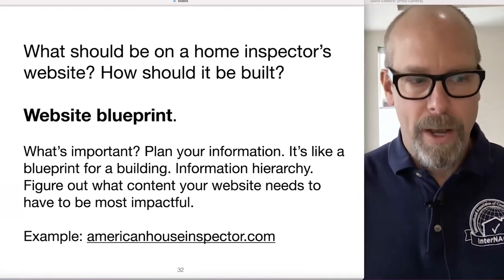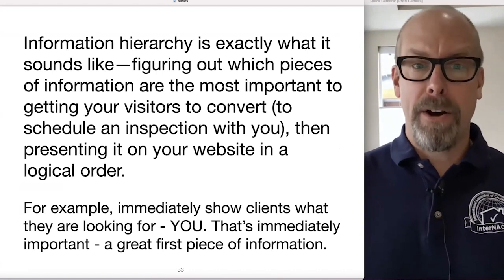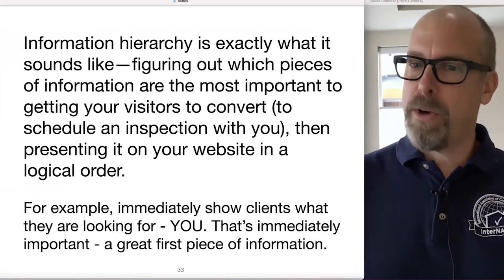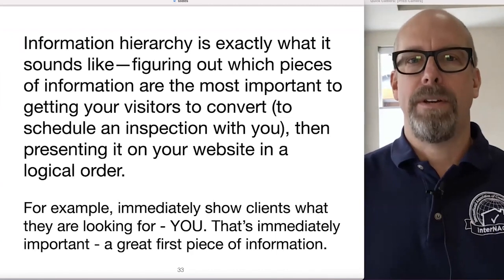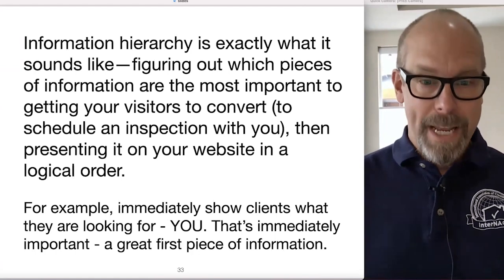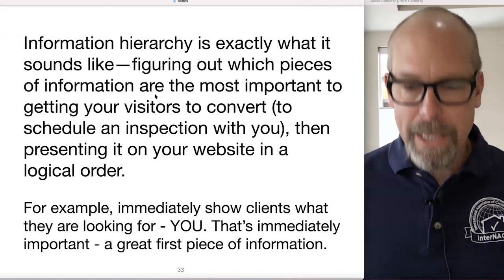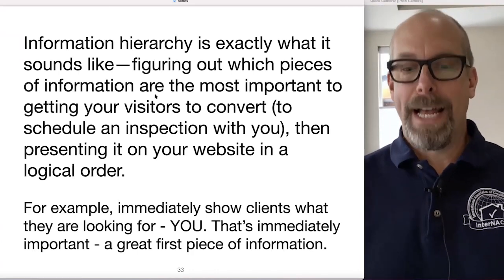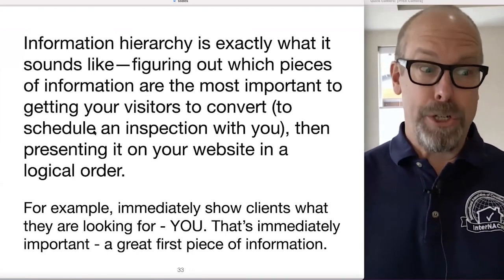And the example of a good one is American House Inspector. Information hierarchy is exactly what it sounds like. It's figuring out which pieces of information are the most important to getting your visitors to convert, meaning to schedule an inspection with you. And then you present that on your website in a logical order. For example, immediately show clients what they're looking for. They're actually looking for you. That's immediately important. And that's a great first piece of information that you should provide to them.